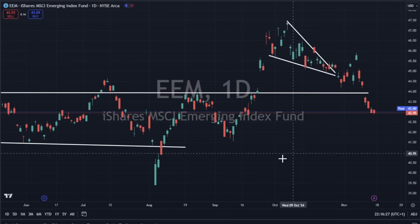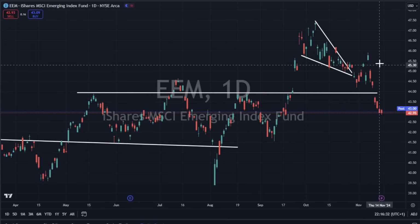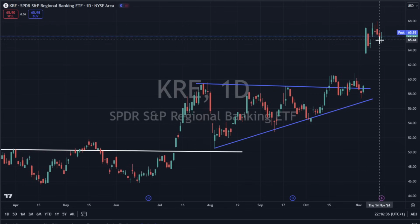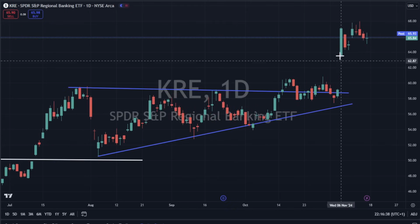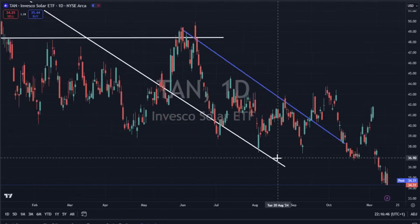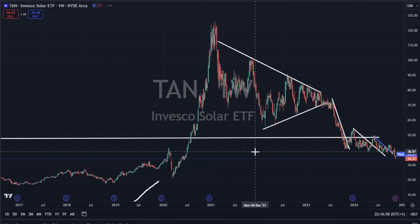Emerging markets just holding steady, moving sideways, coming off a momentum from the downside. KRE moving sideways. Not much to really report here, guys. It's just tracking sideways. And again, remember, we've got flat dollar and yields were mixed today. So TAN down 3.5%. That doesn't look too good. That looks like it wants to break lower.